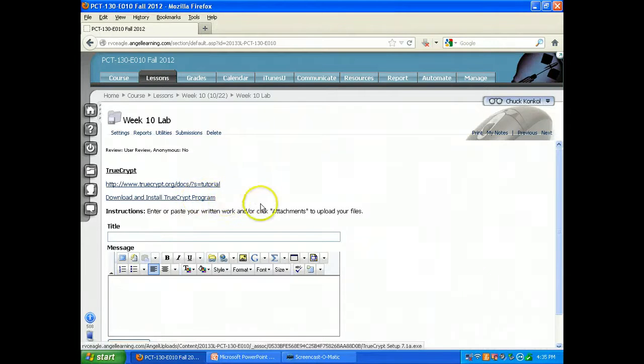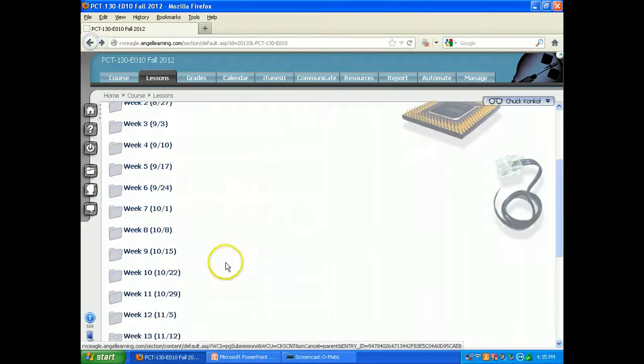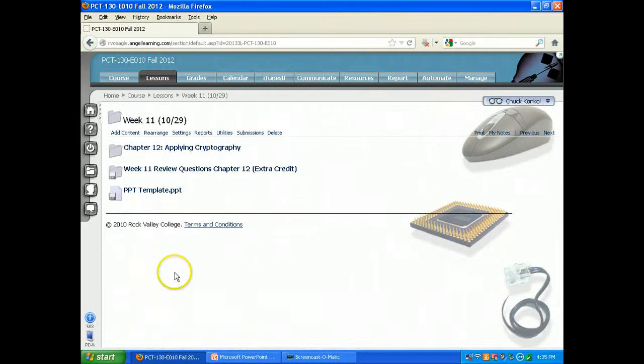You can also do boot cryptography with TrueCrypt, which encrypts the boot sector of the operating system, meaning you cannot even boot up unless you have the TrueCrypt password. So it encrypts the entire operating system and all the contents. Governmental facilities use that. It is open source, so the website's already there. That's a fun one. Week 10. Week 11.